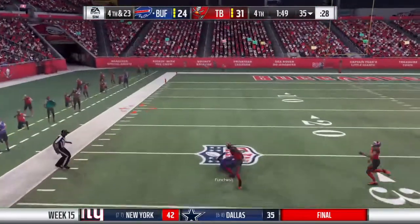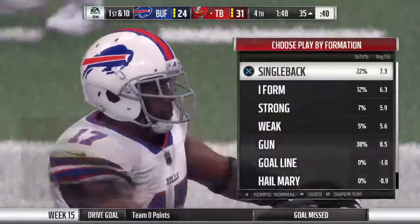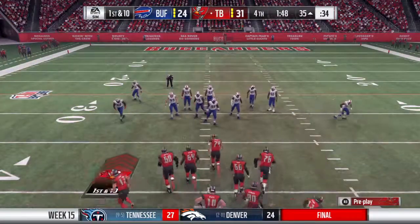Now a desperation throw deep downfield. And no, it's incomplete. They had to go for it with such little time remaining. And the Bucs are going to take over with excellent field position to boot. He'll have a tough time living that one down.